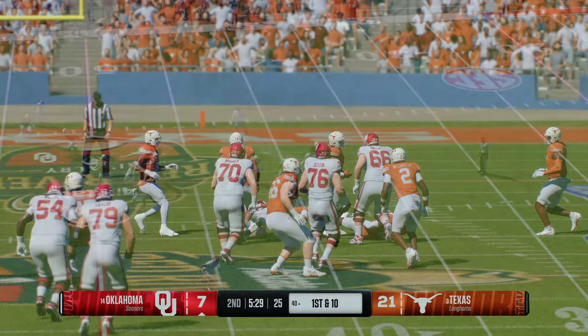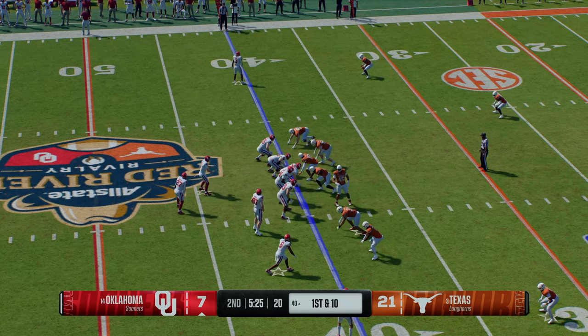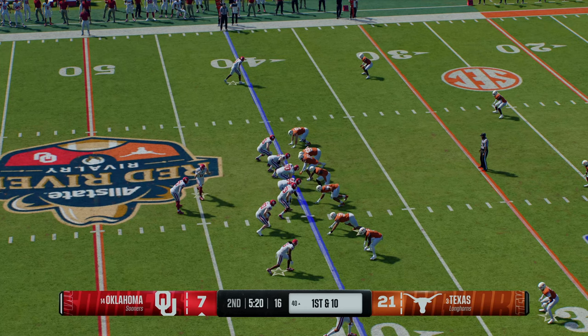Makes me harken back to guys like Sam Bradford and Jason White, their Heisman campaigns and the accuracy that they threw the football with. Great example of that right here by this OU quarterback.